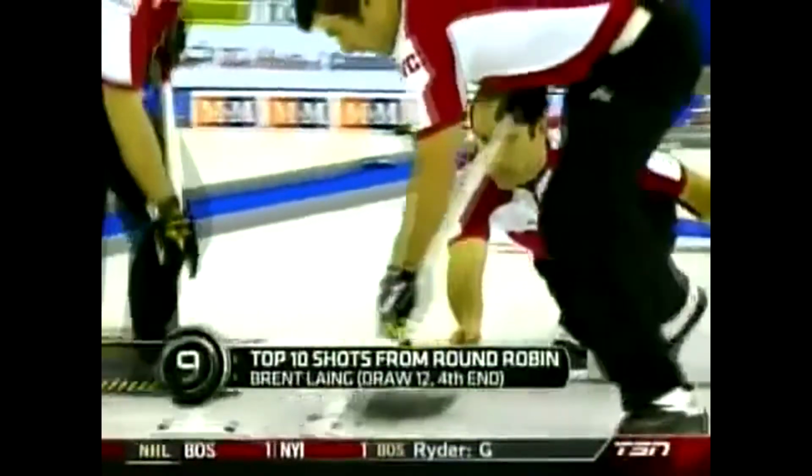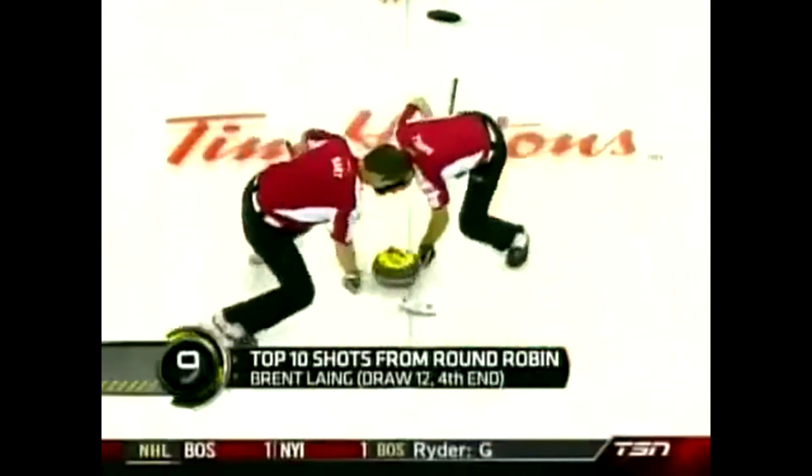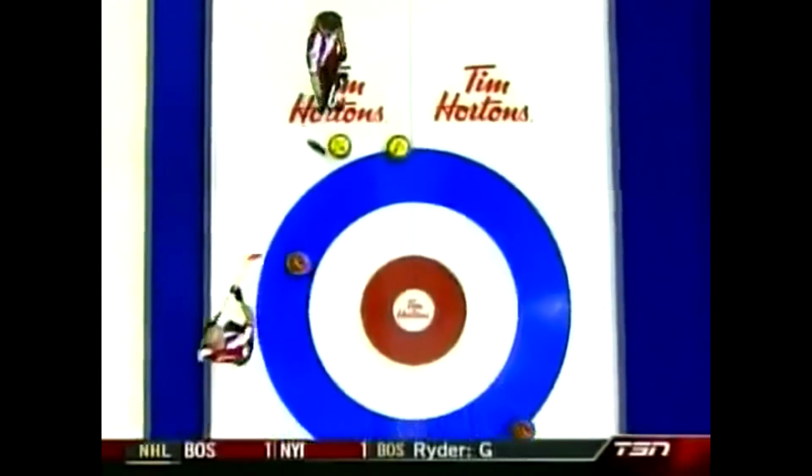Here's the curling stone. It's going down the ice because its mass times its acceleration equals its force, which the thrower acts upon it, and here it goes.